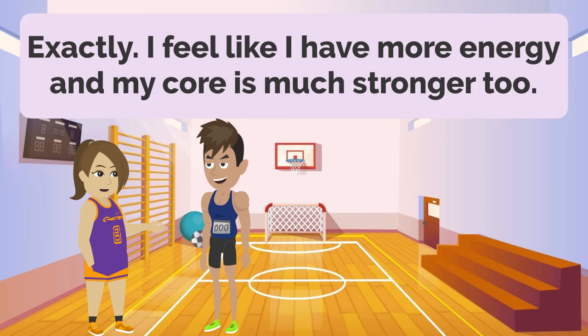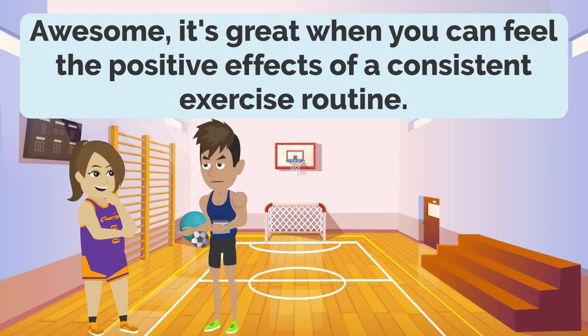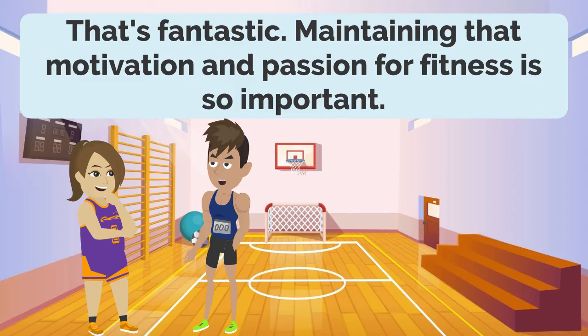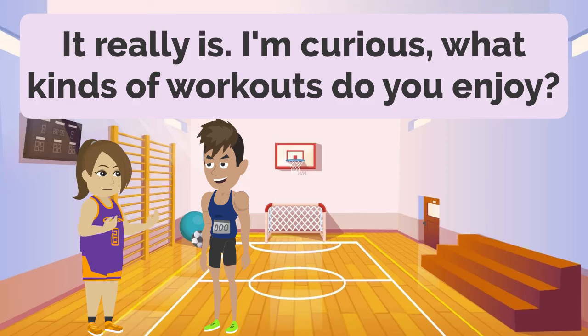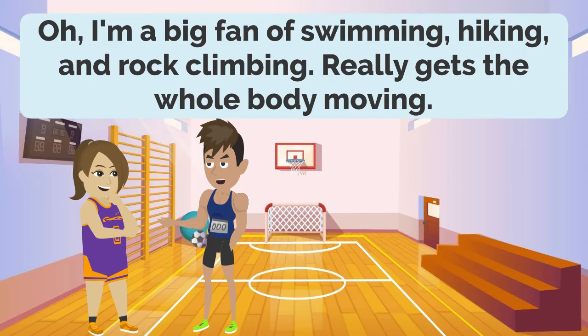Exactly. I feel like I have more energy and my core is much stronger too. Awesome, it's great when you can feel the positive effects of a consistent exercise routine. Absolutely. It's become such an important part of my lifestyle now. I really enjoy the process. That's fantastic. Maintaining that motivation and passion for fitness is so important. It really is. I'm curious, what kinds of workouts do you enjoy? Oh, I'm a big fan of swimming, hiking, and rock climbing.